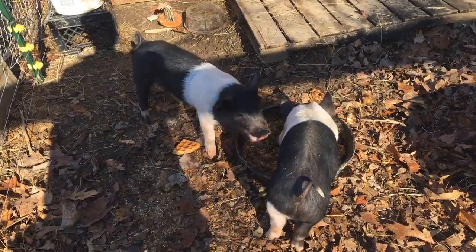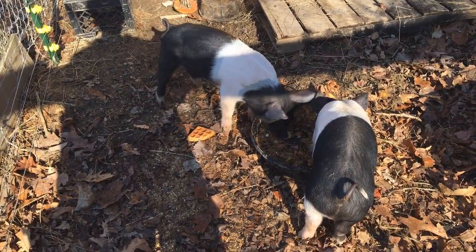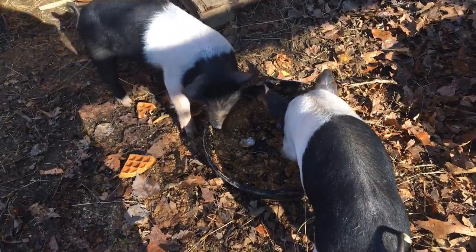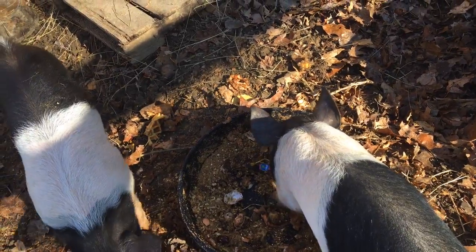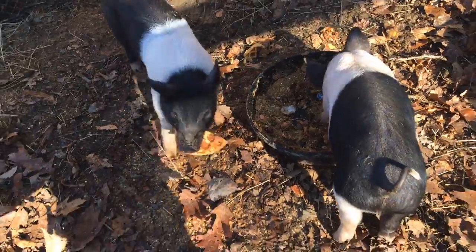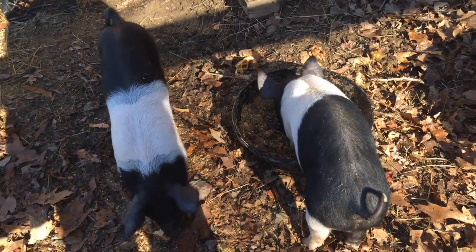And then this afternoon, I will bring out another scoop of 16% hog pellets. And they'll tinker at that too. See, there's some eggshells in there. There's a banana in there. I probably should have taken that sticker off. I look at it this way: if they're not supposed to eat it, they're not going to eat it.